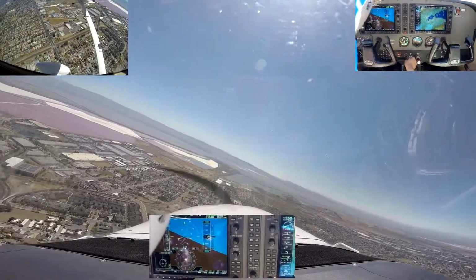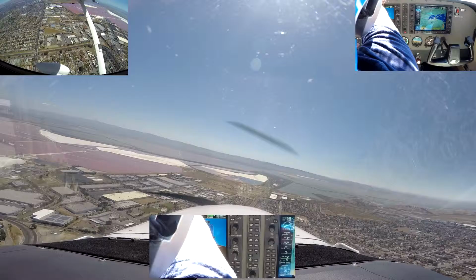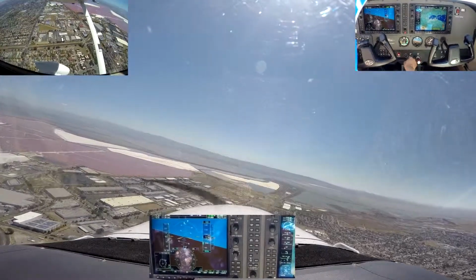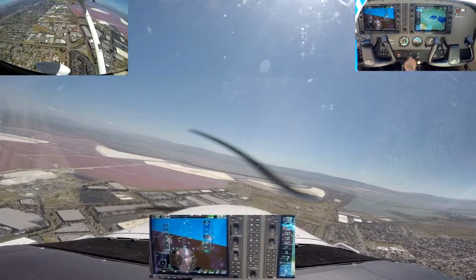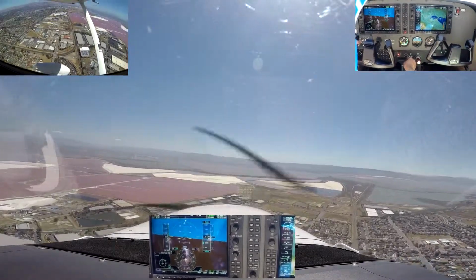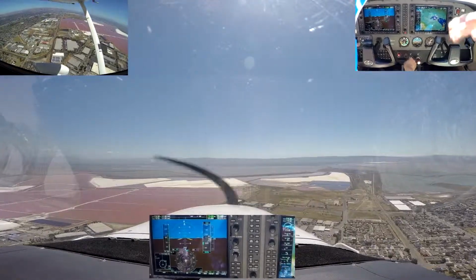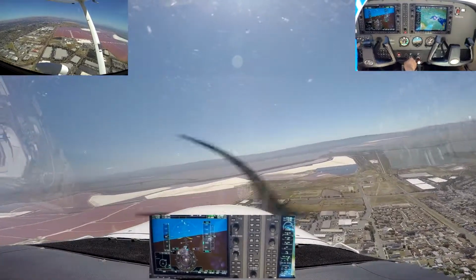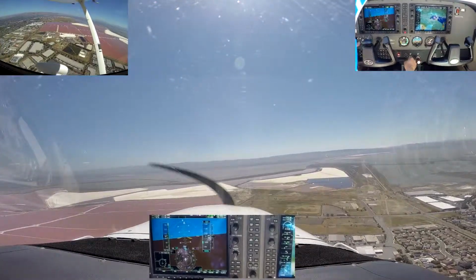Okay, let's start your turn because the ponds are right here. So you've got to start your turn. It's going to be a shallow turn. And then as we start to get the crosswind, you'll steepen up the turn, but not really steep. A little bit more now into the wind. That's right. It's not going to be a 90 degree turn in this case.